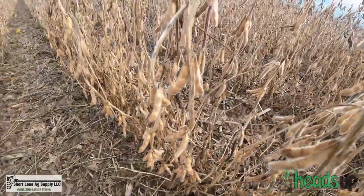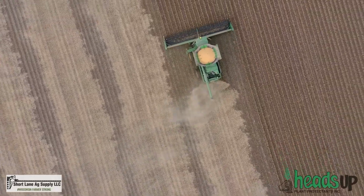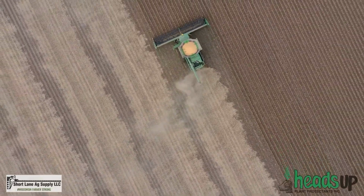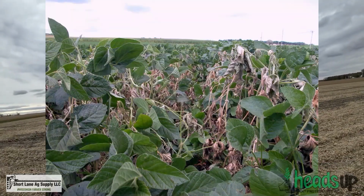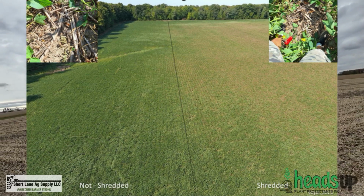Another excellent point is it was a little bit added level of insurance. This was a field that has a lousy history of white mold, and we didn't see that on this field. Now, granted, with the drought that we had and the growing conditions that were occurring, someone could say the white mold pressure was probably minimum, but we still saw prolific white mold damage in this area and outside of the area. So white mold was still a presence and still a threat.